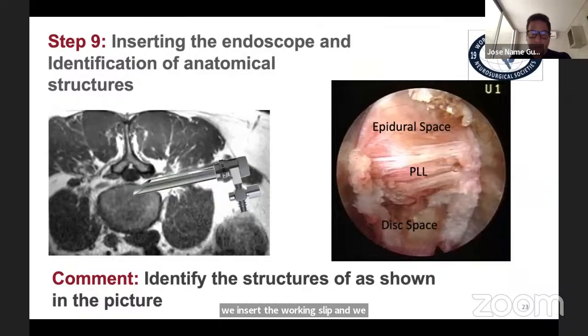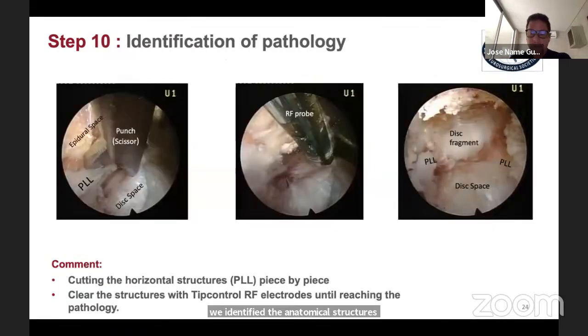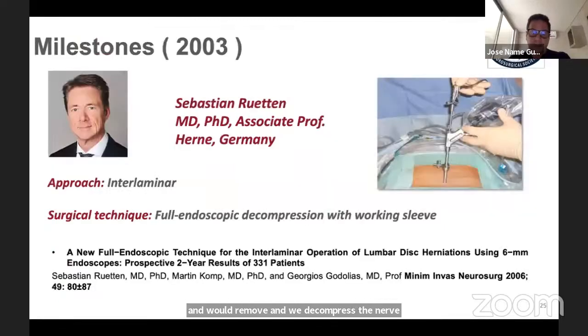We identify the anatomical structures. We then prepare the soft tissue using the radio frequency probe, and we cut the posterior ligament, the PLL, with a punch, and finally, we remove the herniation depending on its location, and we decompress the nerve root. Then let's move to the surgical technique of the interlaminar approach.